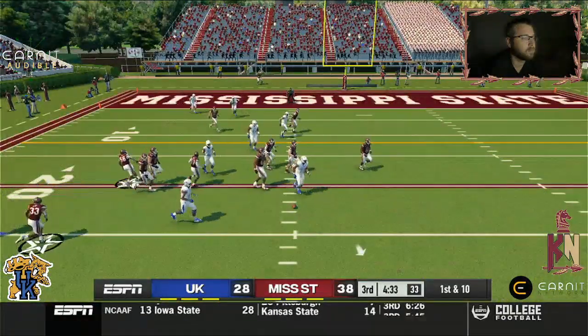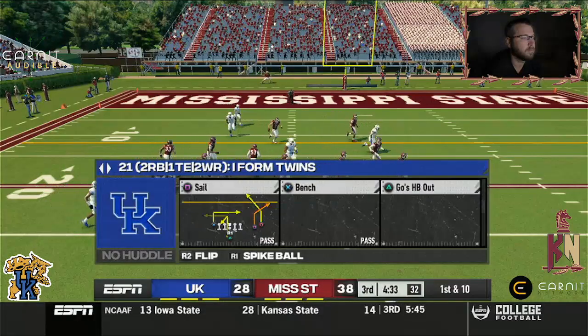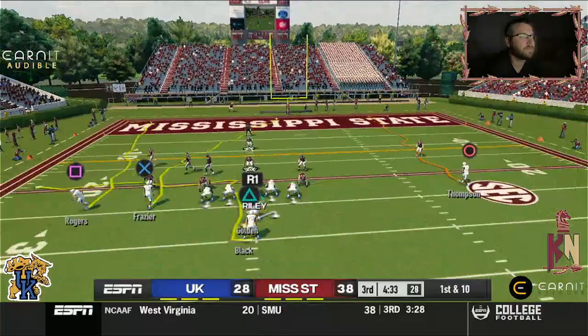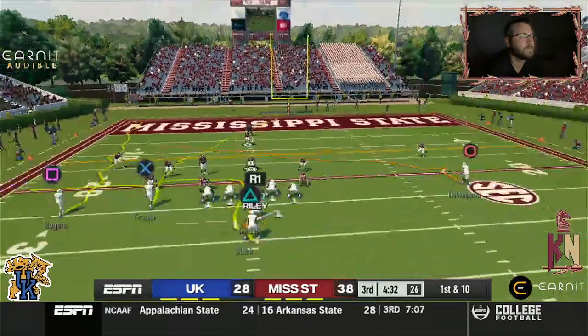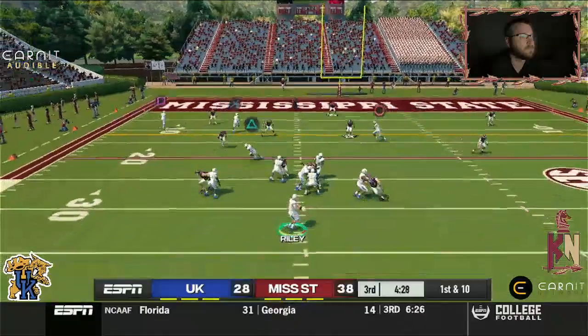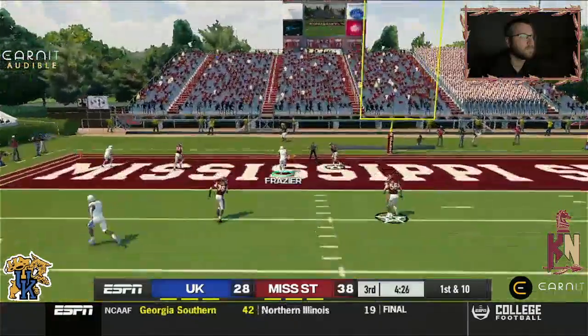Let's go, let's go. Mike 53. Red 2. Easy, easy. Going for it all.